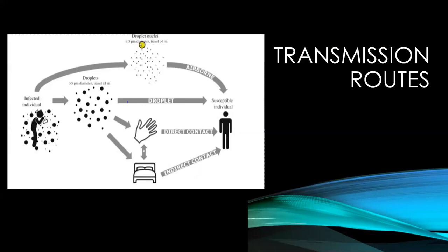And these are transmission routes. It's widely accepted that it is via droplet transmission. Droplets are bigger than 5 microns, travel about 2 meters, and then they drop to the ground or to surfaces. You get it via direct contact, where you touch it and then your hand goes to any mucosal membrane, which would be your mouth, your nose, and hypothetically also your eyes, or straight on droplet to the person where you cough literally in someone's face, and indirect contact where you would maybe sit on a seat where someone who was positive sat.